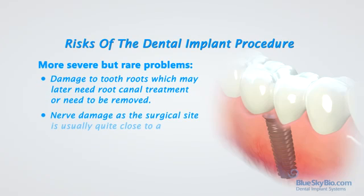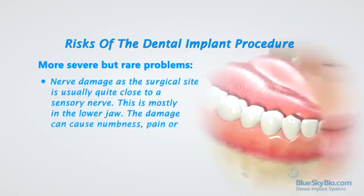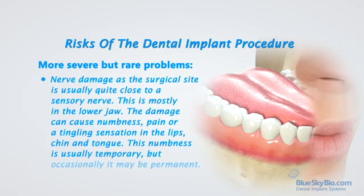Nerve damage at the surgical site is usually quite close to a sensory nerve. This is mostly in the lower jaw. The damage can cause numbness, pain, or a tingling sensation in the lips, chin, and tongue. This numbness is usually temporary, but occasionally it may be permanent.